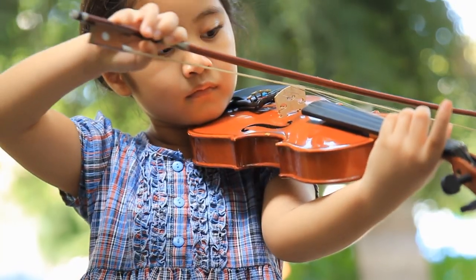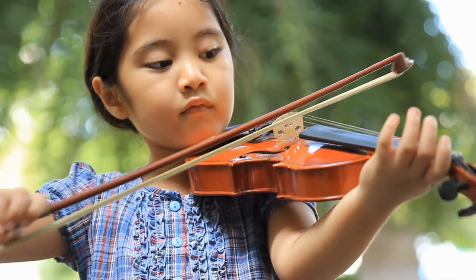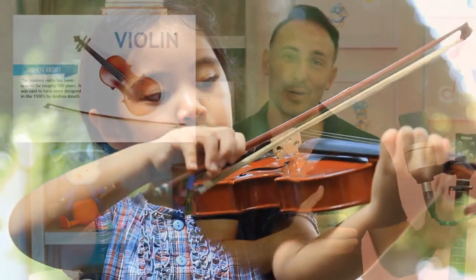Now we learned a lot about the violin, about how old it is, right? It's almost 500 years old, which is amazing, right? And we still use the same type of violins to this day. They didn't do many things to change them. In fact, they try to recreate those old violins as best they can.